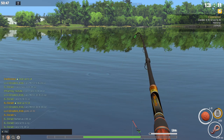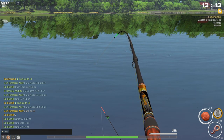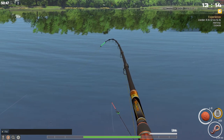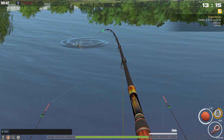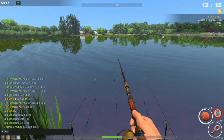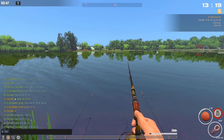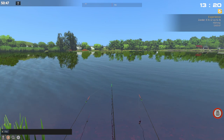I didn't realize my net is full. It will be full after this one. Oh, we got a carp here. And our net is full. So we're going to go ahead and cast this, and we're going to go and sell our fish and come right back. But you guys have to watch that part.